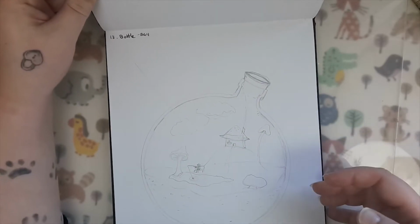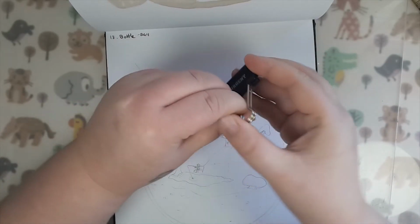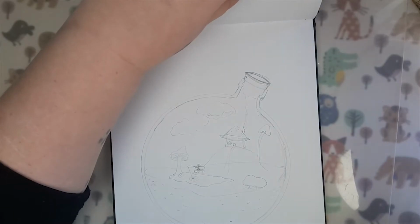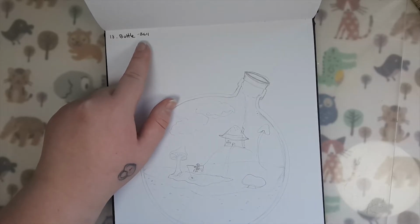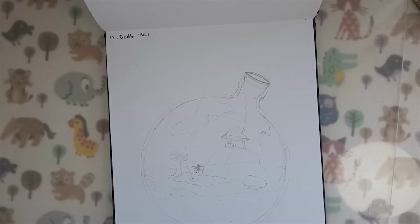So the next prompt is bottle, and I have made a sketch for this. When I was looking at this page, let me just keep the other page up here because it falls down. I realized that I had actually chosen BG11 for this drawing as well, the one that I used with the girl with the flowing hair last week. I know that color is almost run out, so I have to change that, but I haven't decided which color I'm going to use yet.